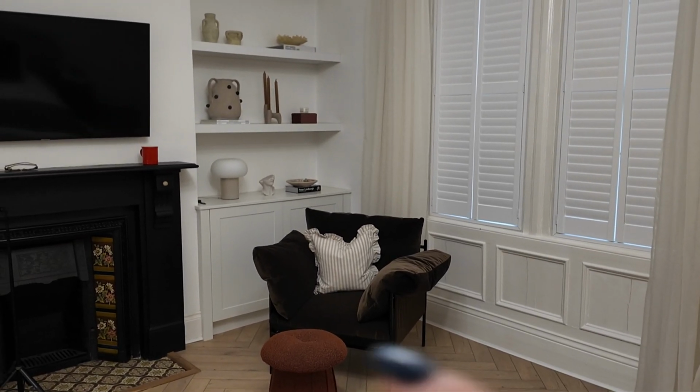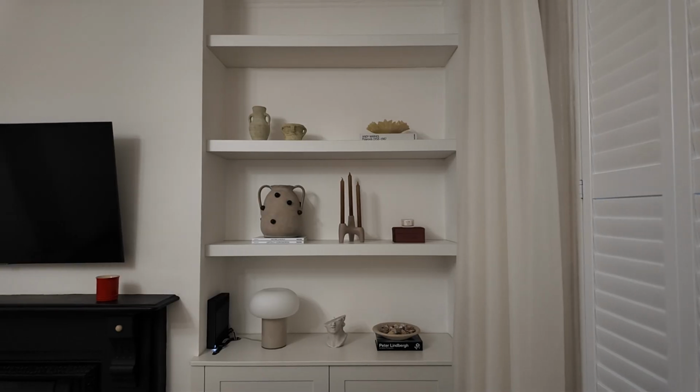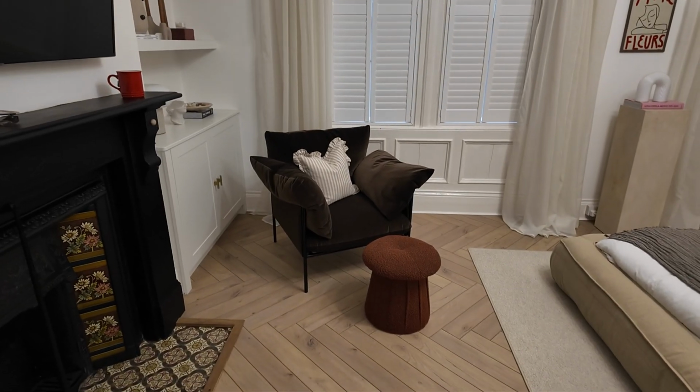The only thing I don't like is we have our Wi-Fi box and stuff in there, but Jordan insists that it can't be in the cupboard. But we really just need more stuff. I hate that so much. It's just where we charge our Apple Watches and stuff though.